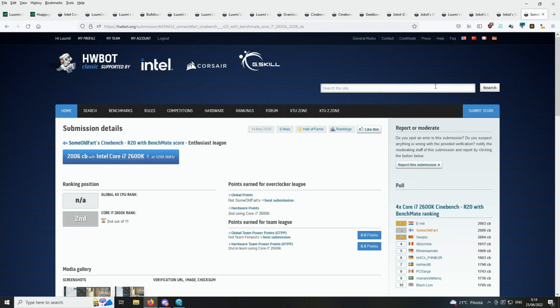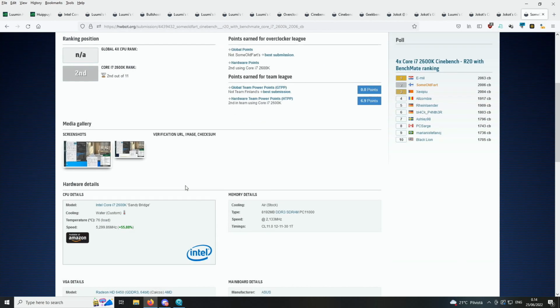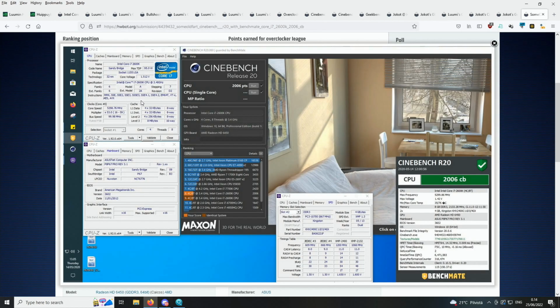Aleksi actually found a very nice 2600K some time ago. This was posted roughly 2 years ago. 2600K at 5.3 gigahertz on water cooling with 1.51 volts measured by CPU-Z and 1.42 volts measured by a multimeter on a very bad P67 motherboard. So we expected that the CPU should be very good on LN2, but sadly the CPU didn't scale at all on LN2.